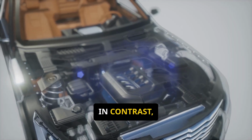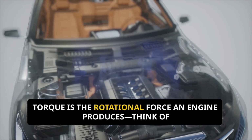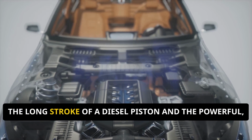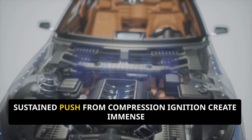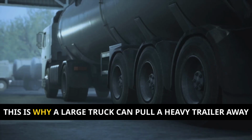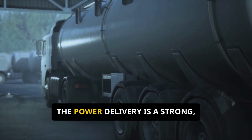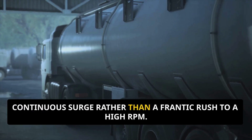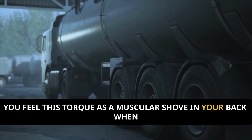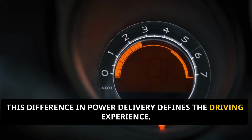Diesel engines, in contrast, are the undisputed champions of torque, especially at low RPM. Torque is the rotational force an engine produces. Think of it as twisting or pulling power. The long stroke of a diesel piston and the powerful sustained push from compression ignition create immense twisting force right from idle. This is why a large truck can pull a heavy trailer away from a standstill without much effort. The power delivery is a strong, continuous surge rather than a frantic rush to a high RPM. You feel this torque as a muscular shove in your back when you press the accelerator. This difference in power delivery defines the driving experience.